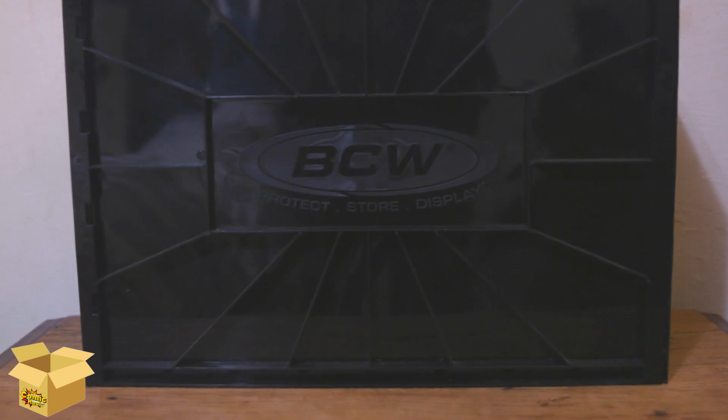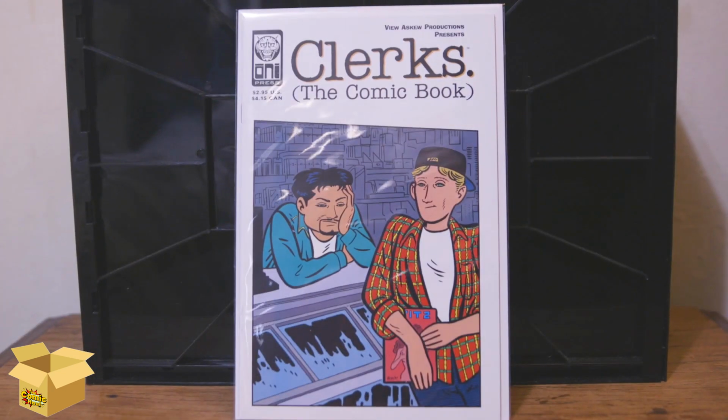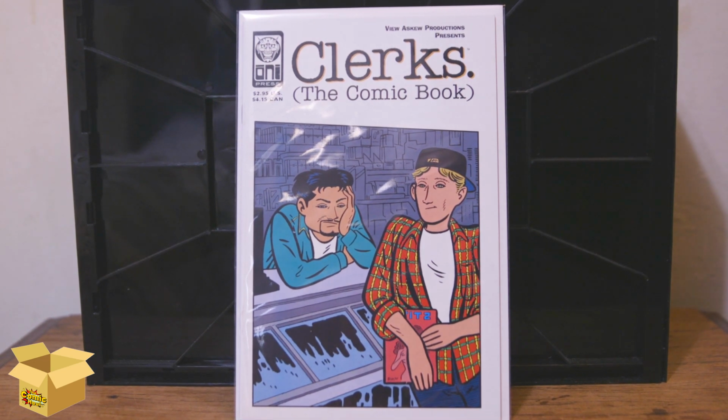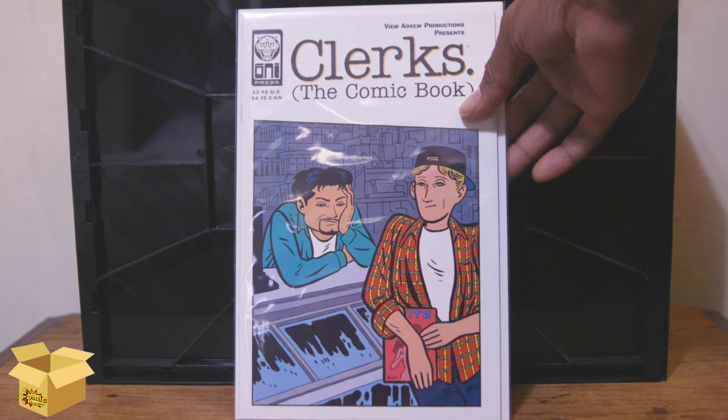All right, another independent book. Clerks, the comic book number 1. Paid $1 for it. So got that one. Nice white cover. Looks good.